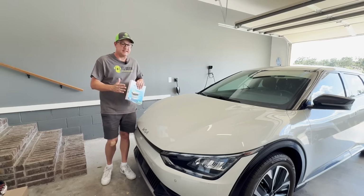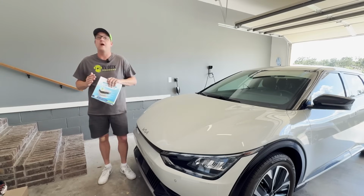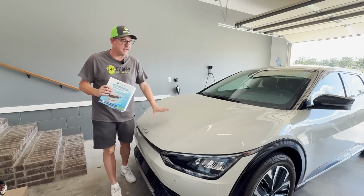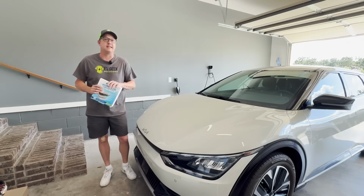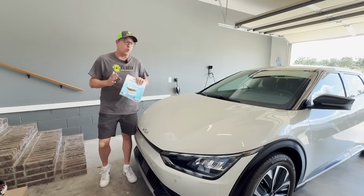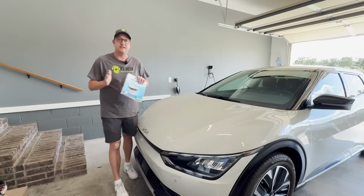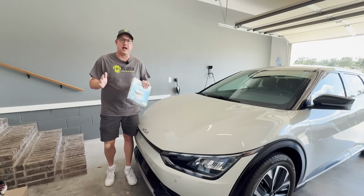My family owns a Kia EV6. And just like any vehicle you own, whether it be an EV or a gas-powered car, you need to change the cabin air filter. The EV6 is pushing 50,000 miles, so I thought it's a great time to get the cabin air filter changed. We're going to show you how to do it in about 30 to 40 seconds. Watch this video. We'll go through the steps to change it out.